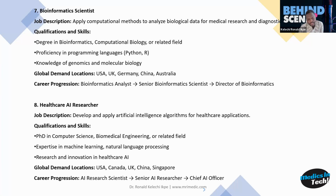Then the researcher here, AI researcher. Now we're talking a lot about AI and machine learning these days. So the AI researcher, basically, they look to develop and apply AI algorithms for healthcare applications. So you typically need a PhD in computer science or biomedical engineering, but more importantly, you need to have very good knowledge and expertise in machine learning and natural language processing, because you're building algorithms, you're testing algorithms every day, really. And these ones are in high demand, especially when you look at roles in Google and all those big tech companies. So they're looking for them. So you could become an AI scientist, you can become a senior AI researcher, or even become a chief AI officer. So there are roles like that that exist.